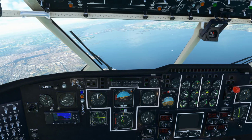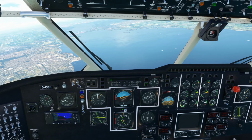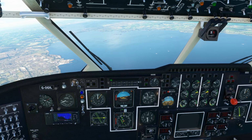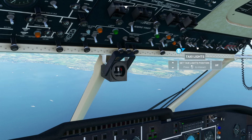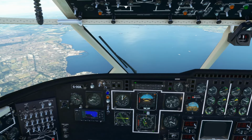Now, 6,000 feet, we are probably fairly high. So I'm going to take a little outbound. I'm going to drop my gear. Now that we're also approaching the airfield, do landing lights. Cabin lights are still.